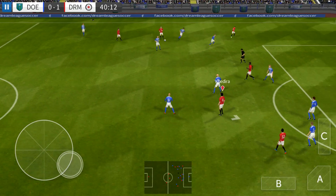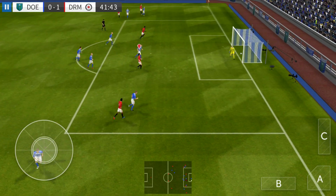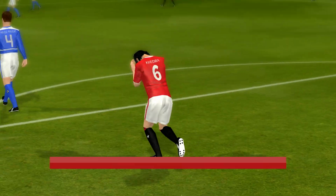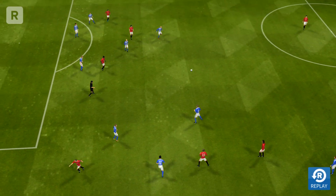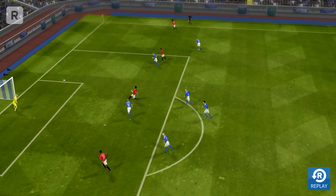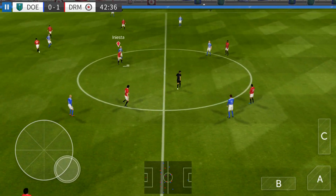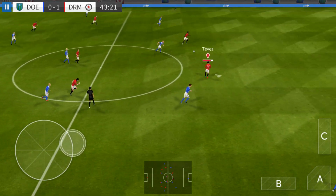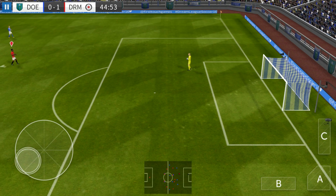They've won the ball back again. Kadira. Good effort. Ooh, not the best effort there. Well, let's have a look at that one again. Well taken by the goalkeeper.